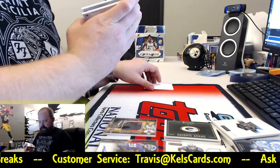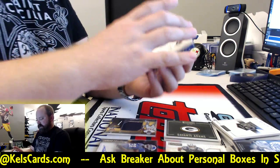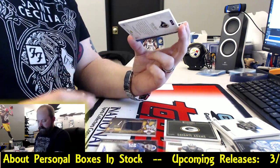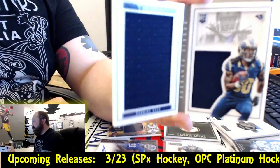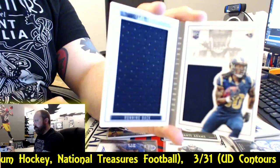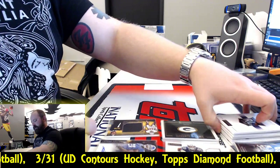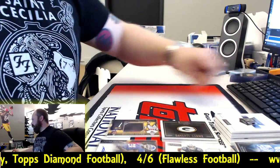And finally, with the rookie playbook, number 14/199. Hopefully this has ink. Hopefully no. No ink, but nice dual jersey. This is going to the Rams. Todd Gurley. Boy, out of those last three boxes, we only had one playbook that had ink on it. Let's do a quick hit recap.